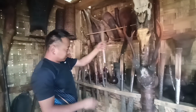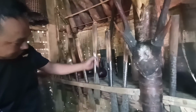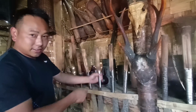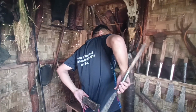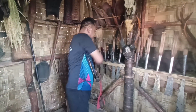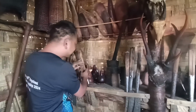And just a reminder, we put the machete this side, not this side. Younger generation, understand this. So I carry this like this. It has to go this way, not this way. So that's one way of carrying a machete. Let's make space for this one.